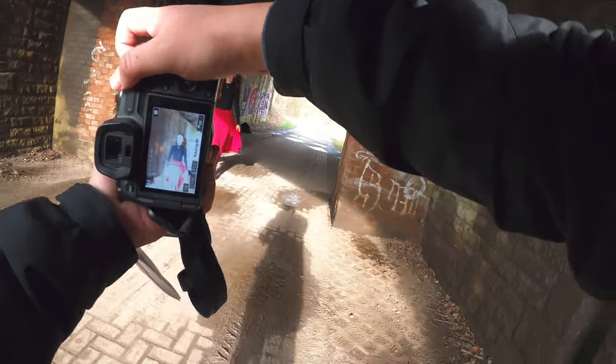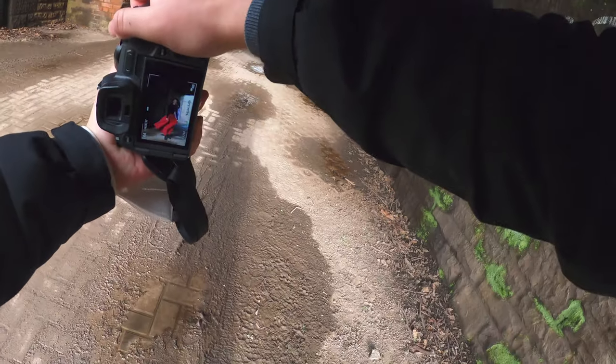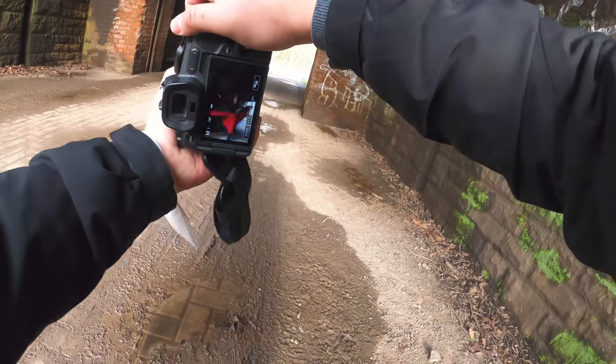Okay, so here the weather decided to give us a little bit of sun to work with, and yeah, we just kind of went for it and tried to photograph and move as much as we can.